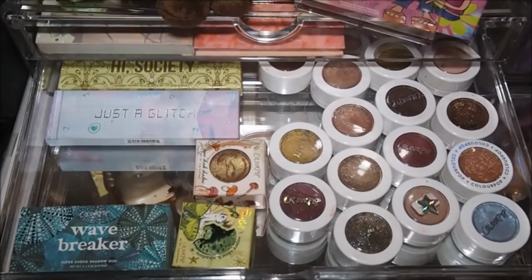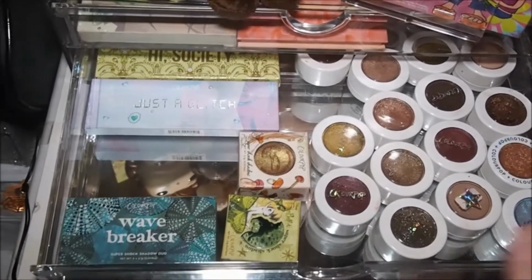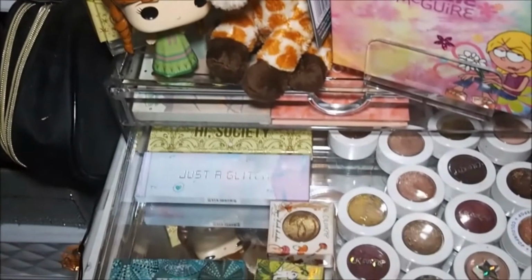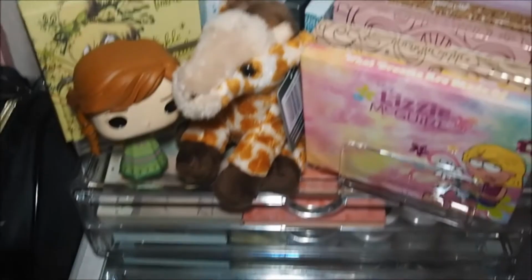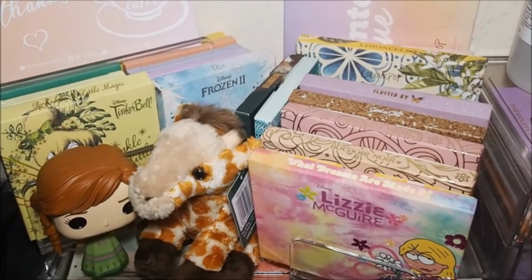But Primark's so hit and miss, isn't it? So we'll just have to see. But yeah, this is all my Colourpop collection, so I like to keep it all in one place. I definitely need another set of drawers for when I get more Colourpop. I'm not planning on getting anything for a while, I don't think.